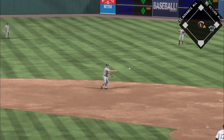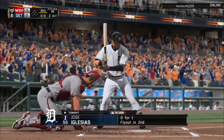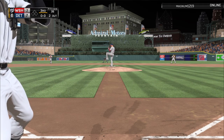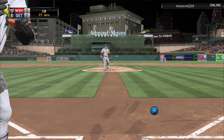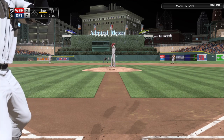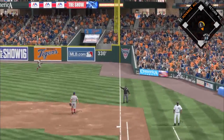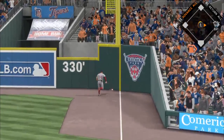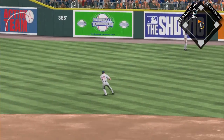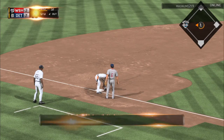Hit out towards second. Gloved by Murphy. Throw on to first, 2 gone. Jose Iglesias is at the plate now. Flied out in his first at-bat. Lays off 1-0. Hit hard toward the right side. And boy, the Tigers really have it going, as that's good for extra bases as well. Around second. He'll try for third. The relay throw. But he is in there with a triple.